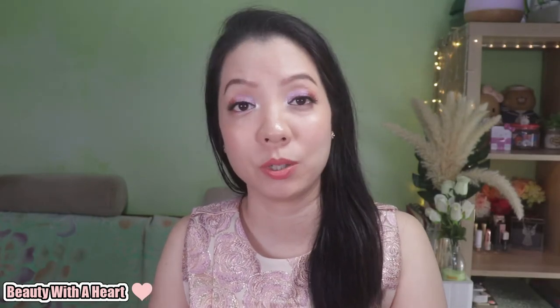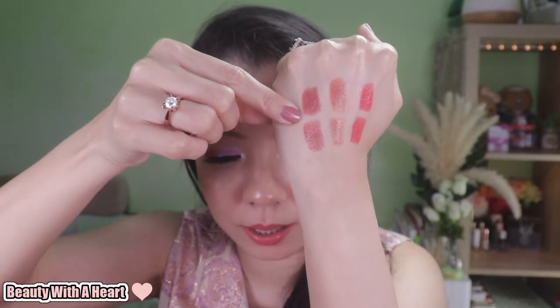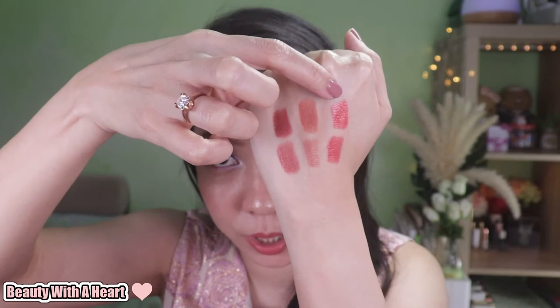As I mentioned in the swatching part, there are some repeated colours from the previous range to this new range. There are only 3 colours because I do not have the full colour range from the previous range. So far, these are the 3 colours. These are the 2 lipsticks from the old and new one, and this colour is Naked. And this is Bare and Gorgeous.